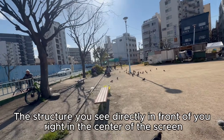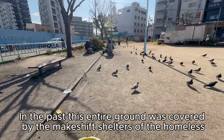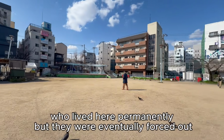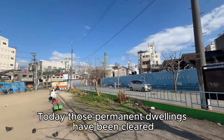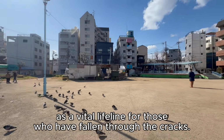The structure you see directly in front of you, right in the center of the screen, is a volunteer-led soup kitchen for food distribution. In the past, this entire ground was covered by the makeshift shelters of the homeless, who lived here permanently, but they were eventually forced out by the local government's evacuation orders. Today, those permanent dwellings have been cleared, leaving only these temporary food assistance stations as a vital lifeline for those who have fallen through the cracks.